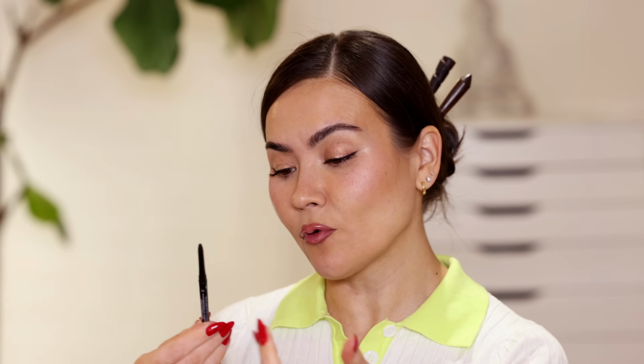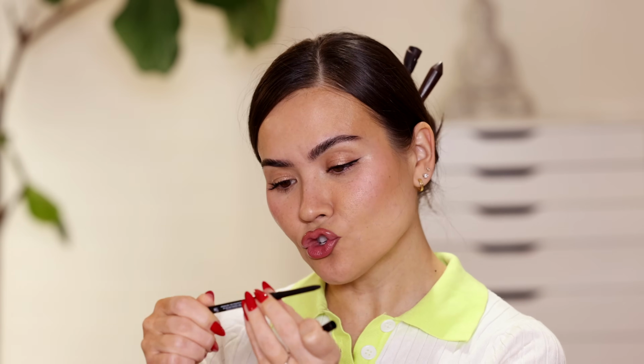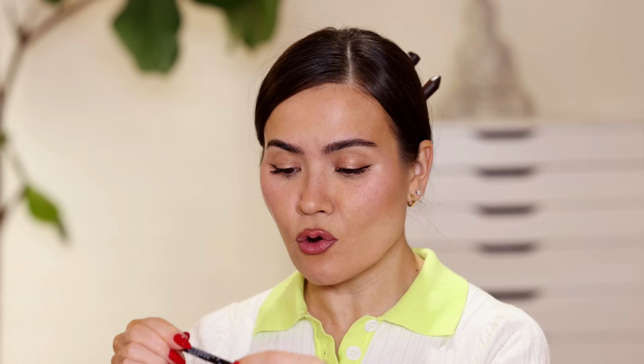But my absolute favorite tight lining or waterline pencil liner is also from STILA. It is their Stay All Day Smudge and Set Waterproof Gel Eyeliner. So this one in Stingray Black has been my fave for so many years. And although you can absolutely find a dupe from L'Oreal to Maybelline to Rimmel to whatever at the drugstore.